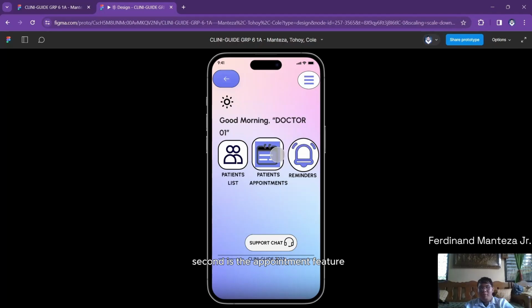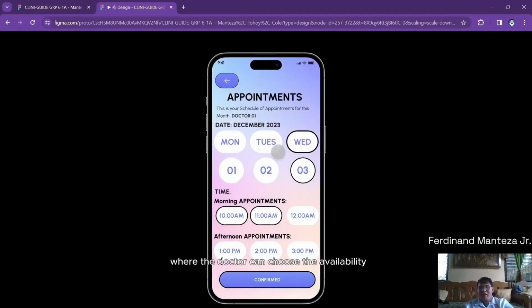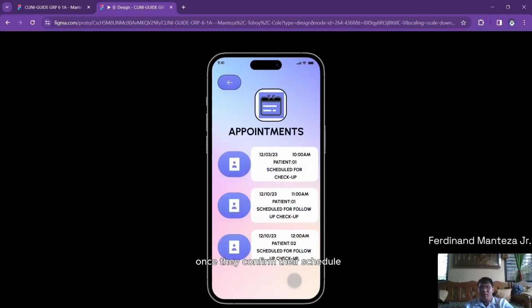Second is the appointment feature, where the doctor can choose the availability of the schedule of their choice, from the date to the time. Once they confirm their schedule, they will receive feedback that their scheduled appointment is being set.